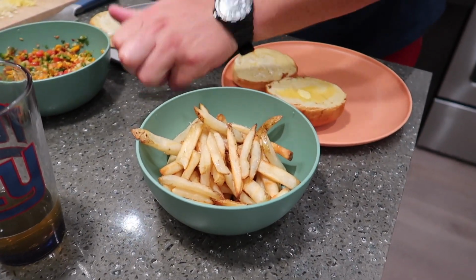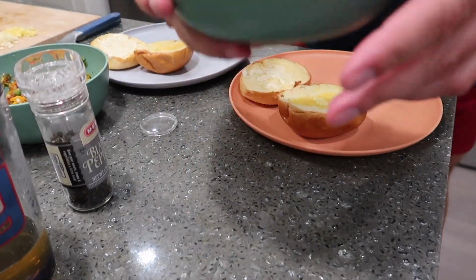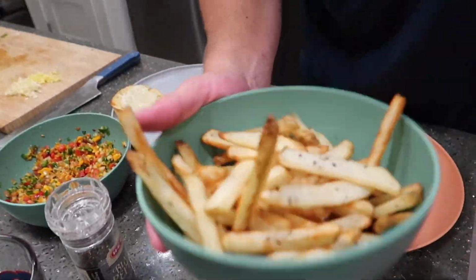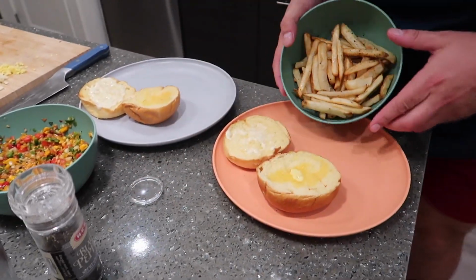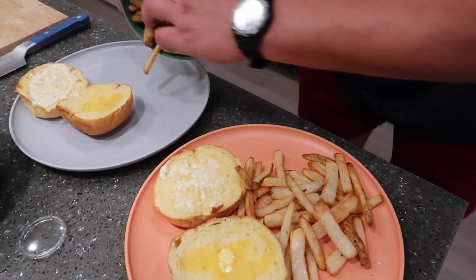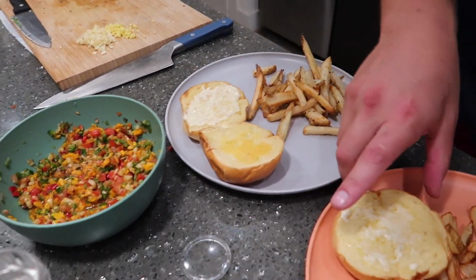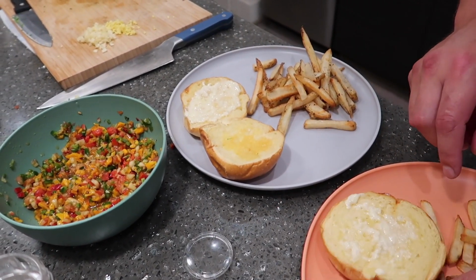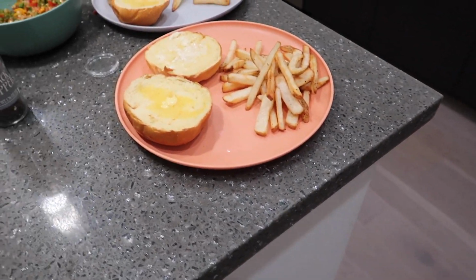These fries are amazing from Trader Joe's. They're in the frozen section. Highly recommend. You can dress it up a ton of different ways. Toss those real quick. It's a little truffle fry action. So we got a fry on the side. A little toasted brioche bun with a pat of butter. Toasted brioche with butter and mayo. Oh, and mayo. You're really trying to win tonight.